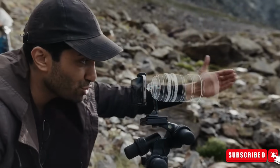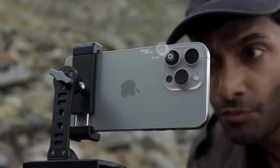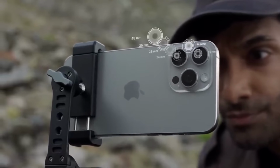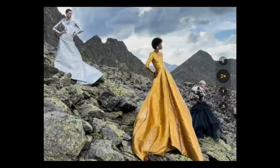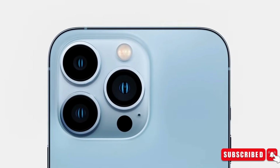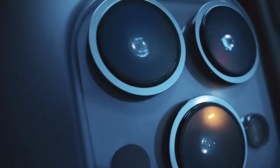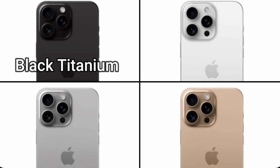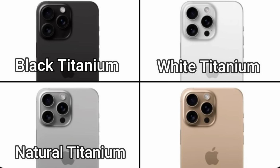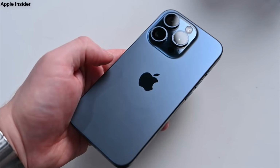The iPhone 16 Pro and Pro Max are expected to include the 5x periscope zoom currently in the iPhone 15 Pro Max, while the iPhone 16 Pro Max will likely feature even bigger camera upgrades. Apple is also using a new glass technology for its lenses, designed to reduce flares when taking photos or shooting videos. In terms of color, Apple will offer the iPhone 16 Pro and Pro Max in black titanium, white titanium, natural titanium, and a new desert titanium, which will replace last year's blue titanium.